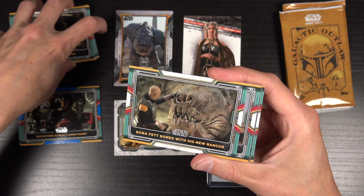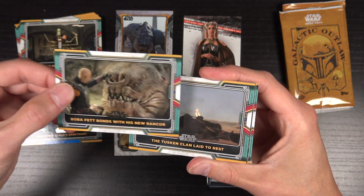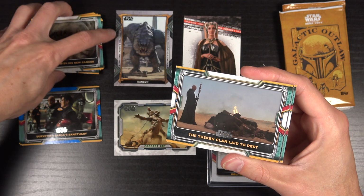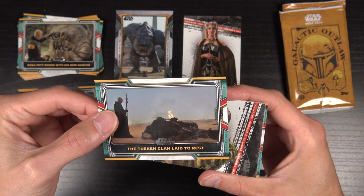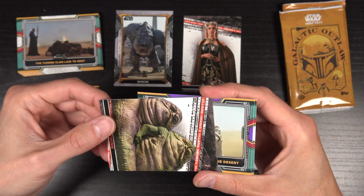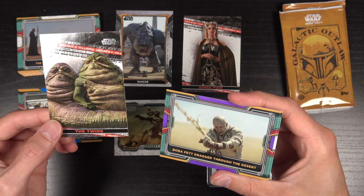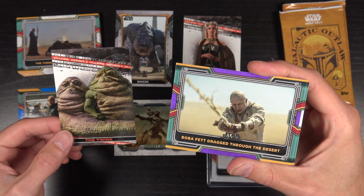There were some questionable choices, obviously, creative choices. I think how they introduced Boba Fett in that first episode, or reintroduced him, I should say, that was a little questionable. They took his story at the end of Return of the Jedi, and that's where they picked it off from.